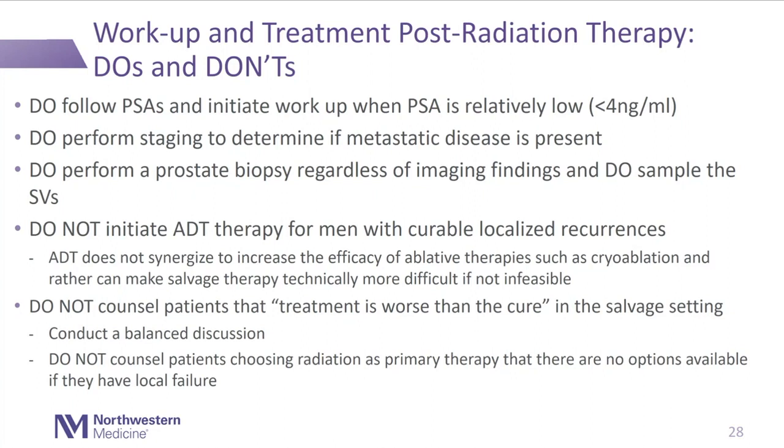Do not counsel patients that the treatment is worse than the cure in the salvage setting. Give them a balanced discussion. If you don't perform salvage treatments, make sure they see a provider that does those routinely, because they need a balanced discussion. In fact, that should pervade your initial discussion, particularly as urologists with patients, about surgery versus radiation. I think the old discussion of saying, well, do surgery first because you can't do anything after radiation, you can't do surgery after radiation, that's not really the whole truth.